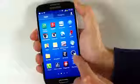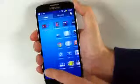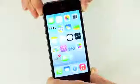Both the iPhone 5S and the Samsung Galaxy S4 are available to buy now. The Galaxy S4 costs around £410 depending on where you shop, but the iPhone 5S is strictly available for £549. That makes it over £100 more expensive than the S4. I don't feel like the iPhone 5S is £100 better than the Samsung Galaxy S4.